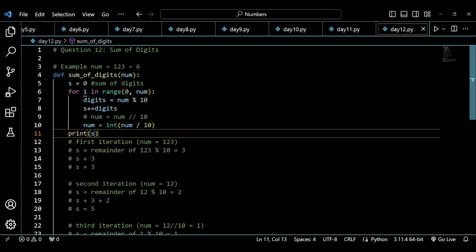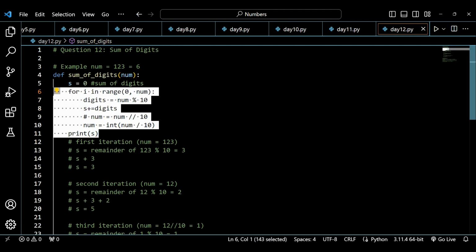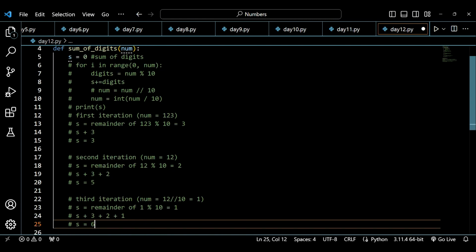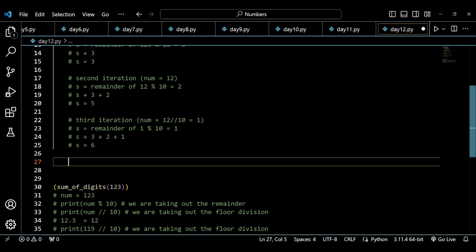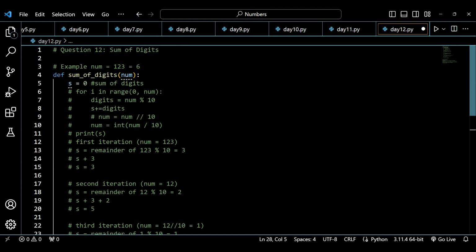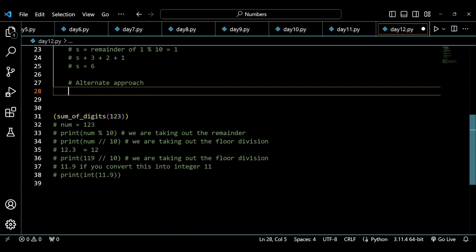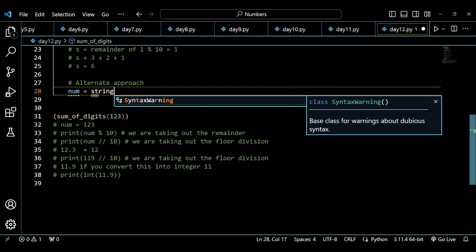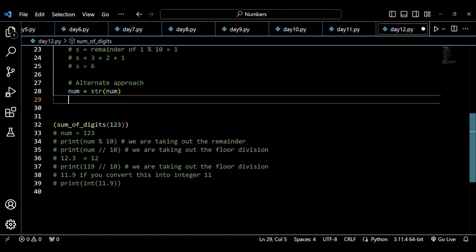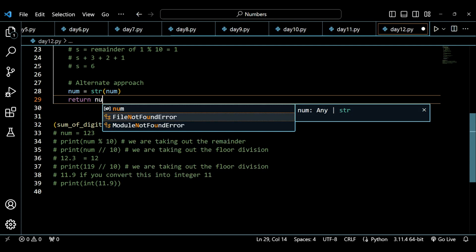So guys, what I'm going to do here is comment out this code and create one more alternate for this question. So this is my alternate approach. First of all, I will convert this number into a string. So I will say num is equal to str num, not string num, str num. And if I return num, it will give me the type value as num.